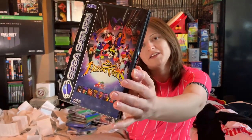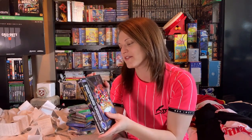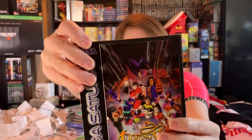It is Fighting Vipers, and I'm literally fighting, no pun intended, I'm literally fighting for this case not to open and the contents to not fall out. The case is a little worse for wear. I did notice at the time, it's got some black gaffer tape at the top keeping it all together.